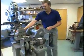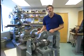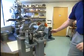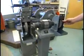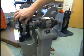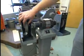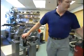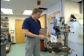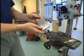The grinder back here is used for more precise work, primarily for sharpening cutting tools and lathes. The machine in the front has a buffing wheel here for producing very fine finishes on metal and plastic, and a deburring wheel on the other side for improving surface finishes on parts typically that have been cut off in a bandsaw. Moving over to this side of the shop, we have a drill press, which is used primarily for drilling very accurate holes in parts such as this.